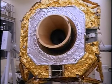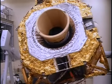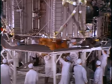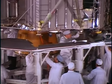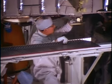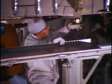The LEM will never operate in Earth's atmosphere, so aerodynamics are not a problem. The problem is weight. For every pound of weight that was brought down to the lunar surface and then back up into lunar orbit, you had to add 3 pounds of rocket propellant. So it was a 4-to-1 growth factor on weight.